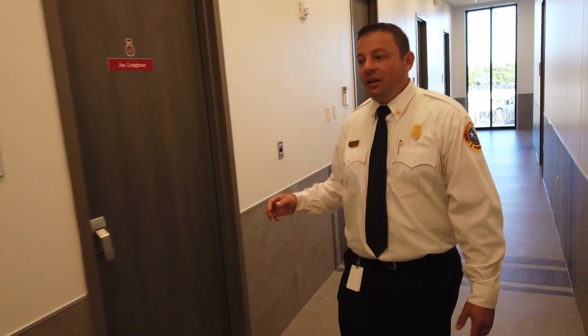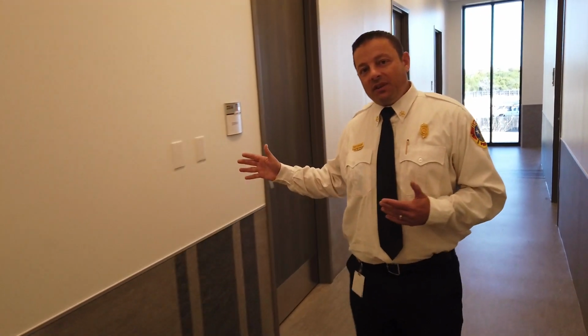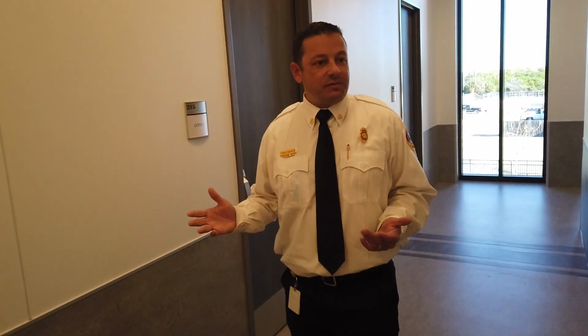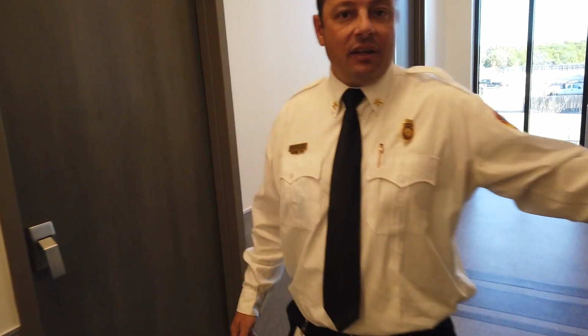We've got a bunch of dorm rooms just like the EMS side. All of these are set up the same way, and we have individual sleep rooms. This is one of our concepts that we're really excited about. And then the restrooms that anyone can use. Did y'all look at one already on the EMS side? Let's take a look.